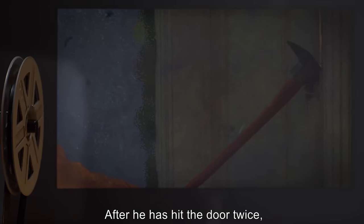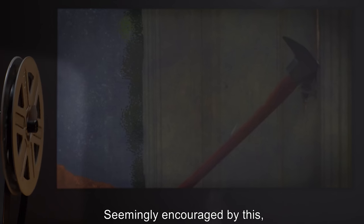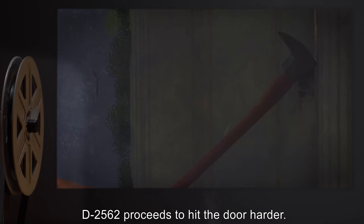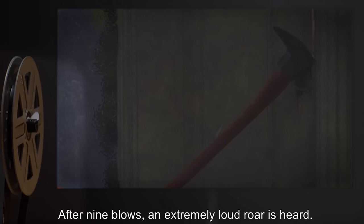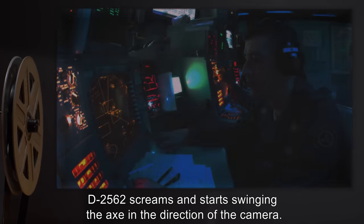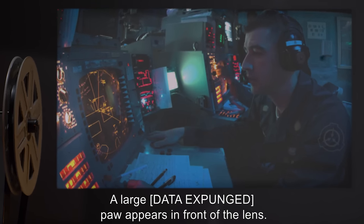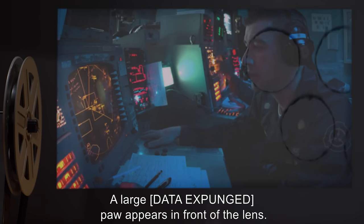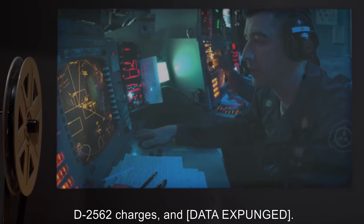After he has hit the door twice, a small piece of wood breaks off. Seemingly encouraged by this, D-2562 proceeds to hit the door harder. After 9 blows, an extremely loud roar is heard. D-2562 screams and starts swinging the axe in the direction of the camera. A large [data expunged] paw appears in front of the lens. D-2562 charges, and [data expunged].